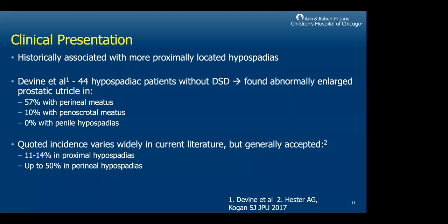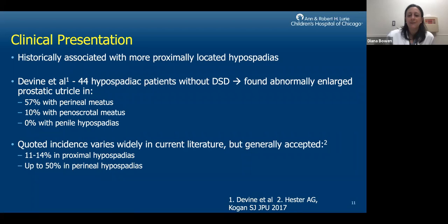If you look at the literature, there are case series, which is what I made this lecture off of, of 40 to 50 patients here and there every couple of decades. But this was an early paper that looked at 44 hypospadic patients without DSD, and they found an abnormal prostatic utricle, and they showed that as you got more severe, you were more likely to find it. So a perineal meatus, 57%, penoscrotal 10%, and none with a penile hypospadias.